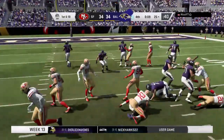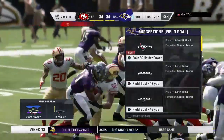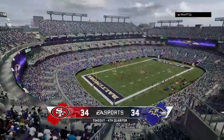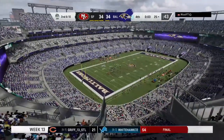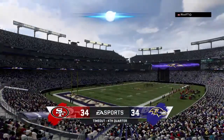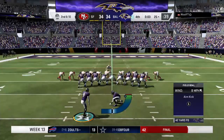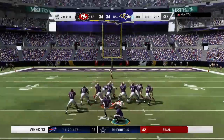Now from all the way down inside the 30, here's 1st and 10. Call it no gain on the play, and it'll be 2nd down. Now the timeout will be called, so they're in field goal range with 3 seconds left. So it's up now to one of the most accurate kickers in NFL history, Justin Tucker. And a timeout comes in. The whistles blow with 3 seconds remaining.